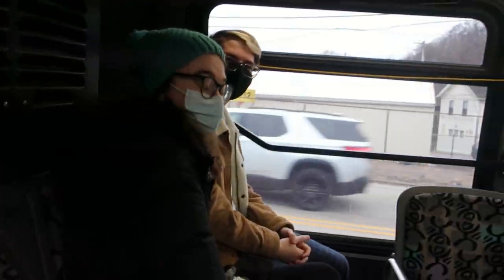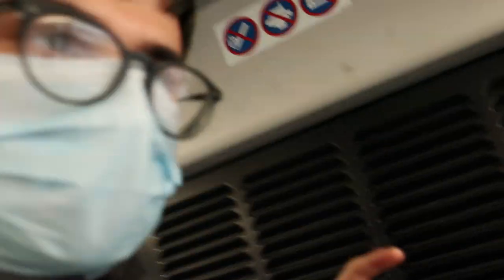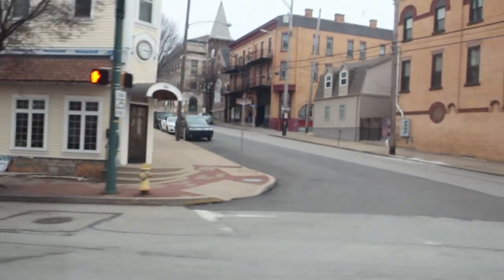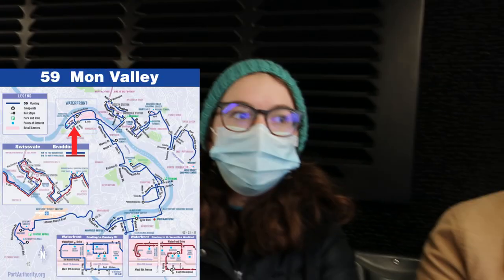So we've just turned to go toward the waterfront. It's worth noting that in like 10 or 15 minutes we're gonna be on that road. So we have a lot of deviating to do before that. So we're gonna call this, what deviation are we at? Six? This is our 6th deviation, but this is a weird one because there are deviations within the deviation. So we'll just count those as part of the tally as well. So we're entering our first deviation within the deviation.